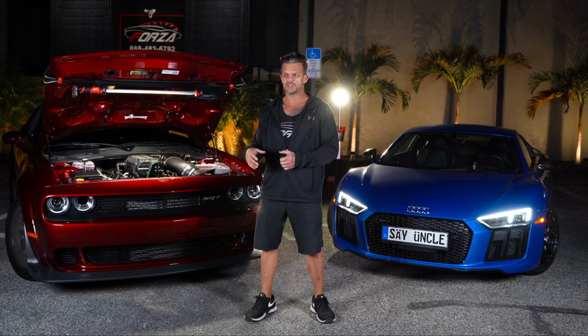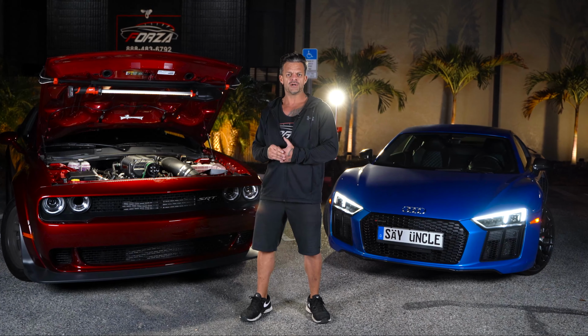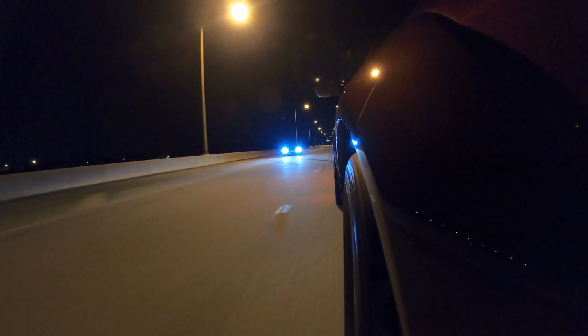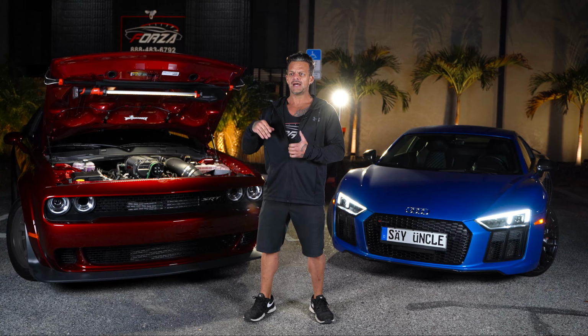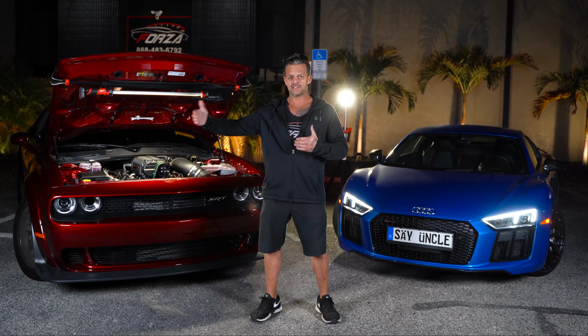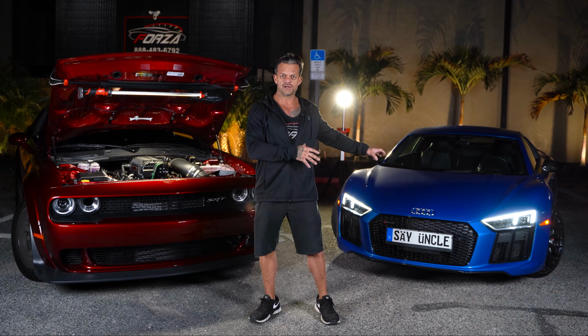So to show some more fair comparisons, we're gonna do a few different runs, and we're gonna give the Audi several different car lengths head starts. So we'll hit them at the same time, and we'll just estimate about the distance between them so you all can see on video if the R8 can keep up at a certain point, or if it's just totally pointless, or how much more powerful this is than this car. So let's get to it.